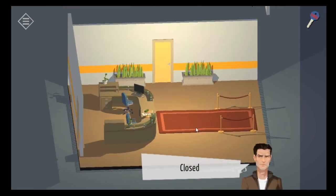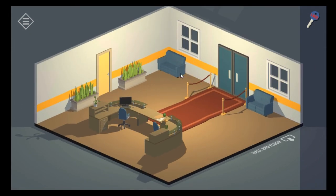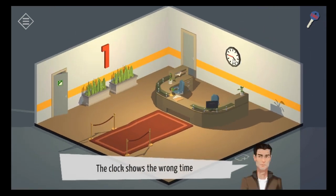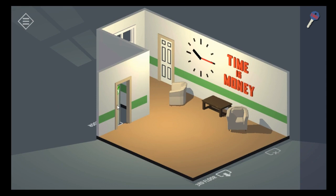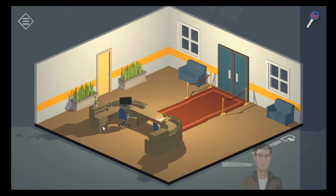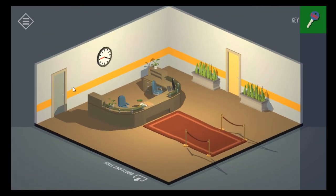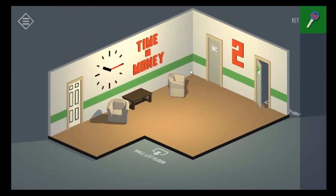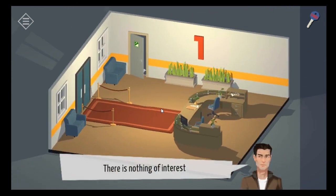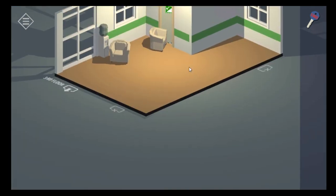Alright. I'm assuming that that's locked. That's why the X is there. I do wanna see if there's anything, and there's not. The clock shows the wrong time, of course. First floor, please. What the hell am I up here for? Wait, I do have this key, I would assume. Okay. In here. Closed. Okay. It's not a whole lot of floors I can test, and you're telling me that there's nothing of interest in this area. Okay. Go up.